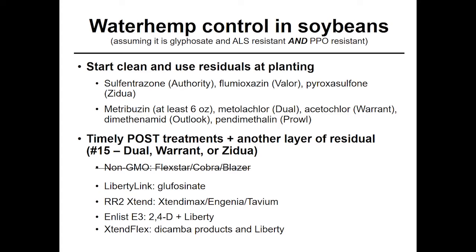You can still use a PPO product such as Authority and Valor as a pre, even though they are PPO herbicides and those populations are PPO resistant. Those residual herbicides will still provide some suppression of the emergence of those plants. The only difference will be that the length of residual might be reduced a little bit.